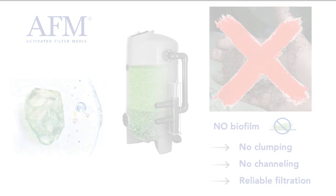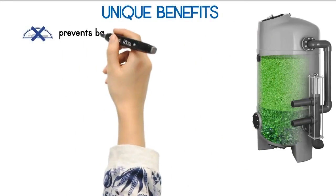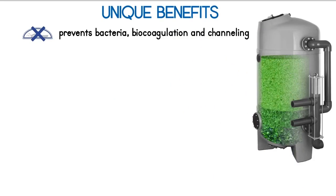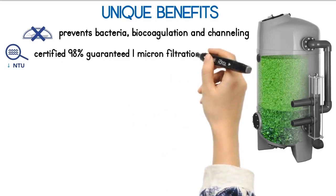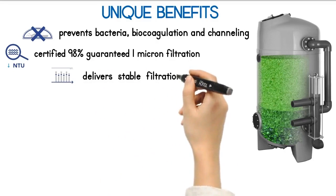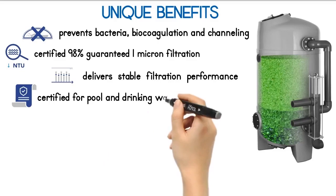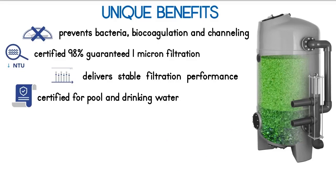media. Some of the unique benefits of AFM are: 1. It fully prevents bacterial growth, biocoagulation, and channeling in the filter bed. 2. It provides exceptional water clarity, certified 1-micron filtration at a 98% guarantee. 3. It delivers stable filtration performance and outlasts all other filter media. 4. It is certified for pools, potable water use NSF 61, food and drinks markets.